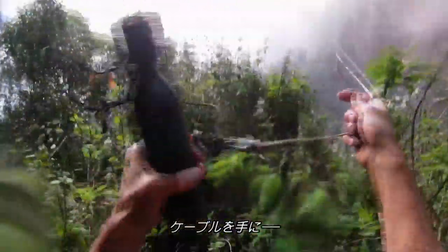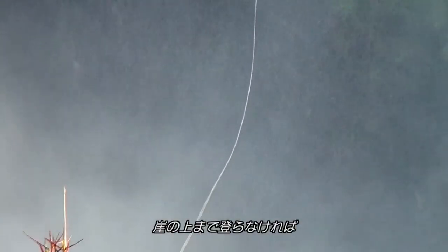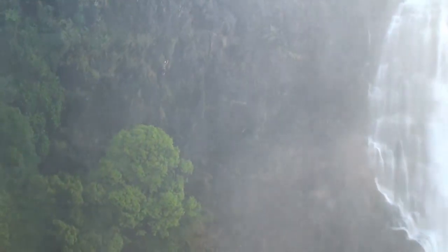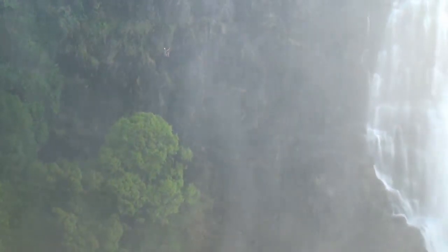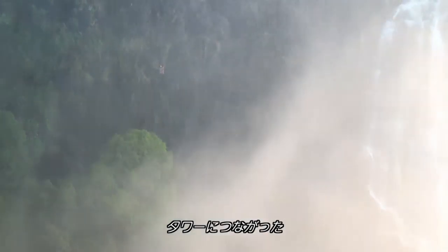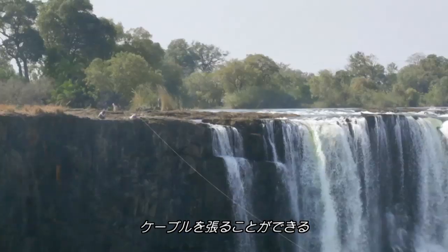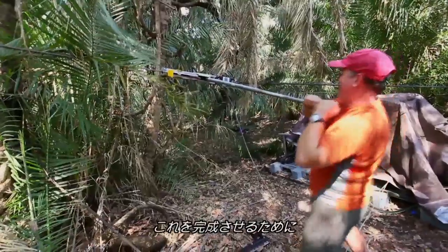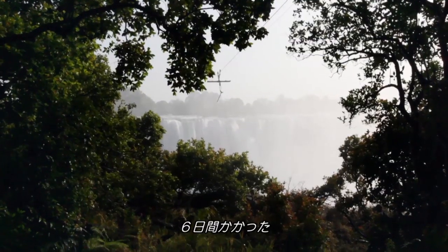With the rope in hand, Walter makes the long, arduous climb to the top. The line can now be connected up to the second tower and the cable pulled taut across the gorge. It's taken 6 days of hard grind just to reach this point.